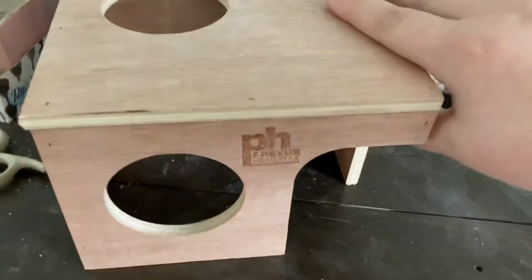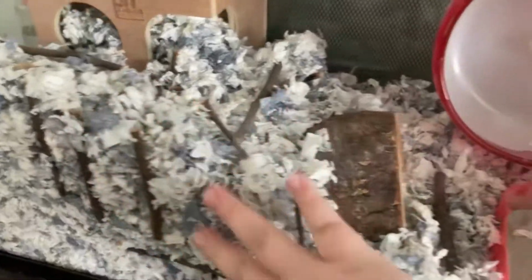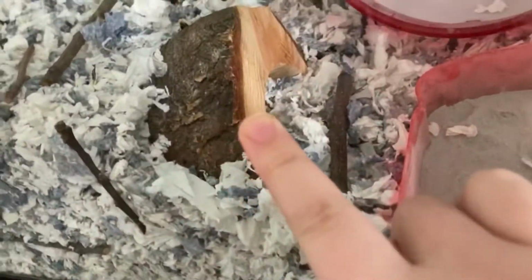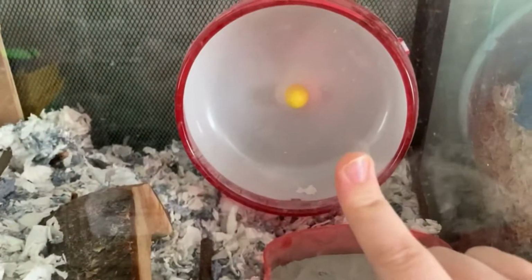This is his hide. He loves it so much, but it just looks like that. And then I put his water dish on top. I'm gonna just put this back on because I didn't want to really interrupt him. So yeah, this is his cage. He has this hut. Then he has lots of willow sticks. There's a hidden thing, which I'm gonna show you in a minute. And then he has his wheel.